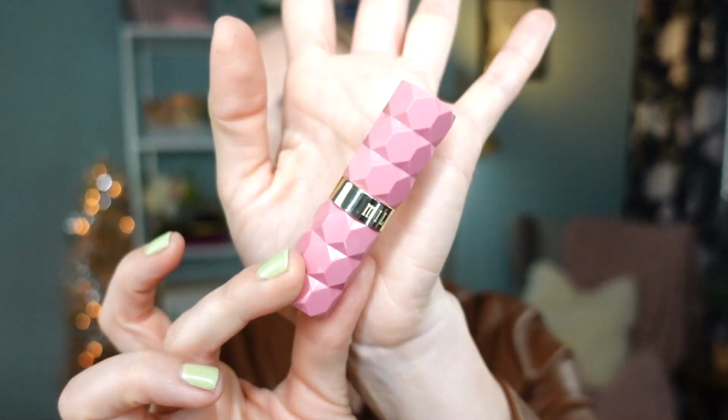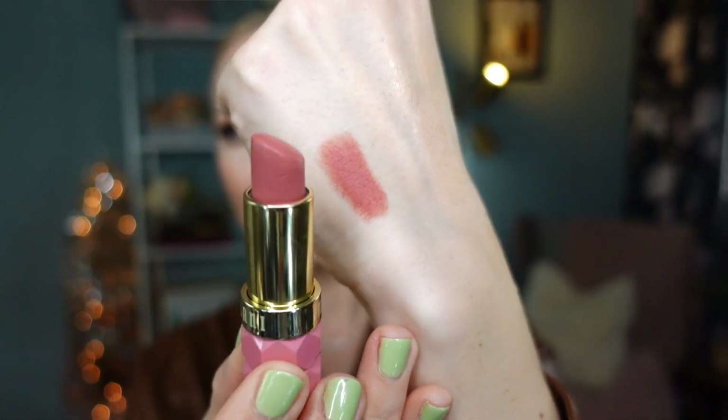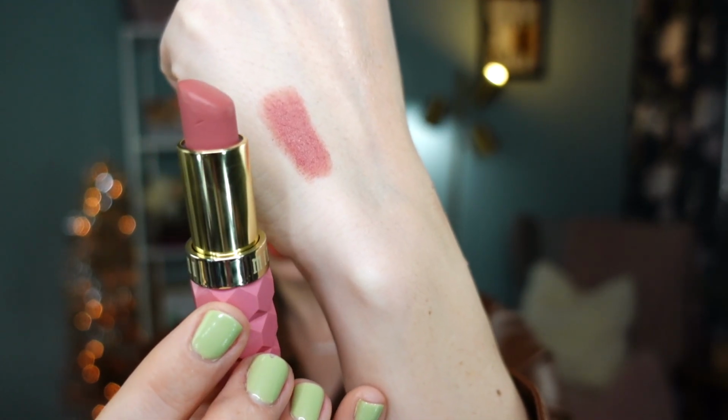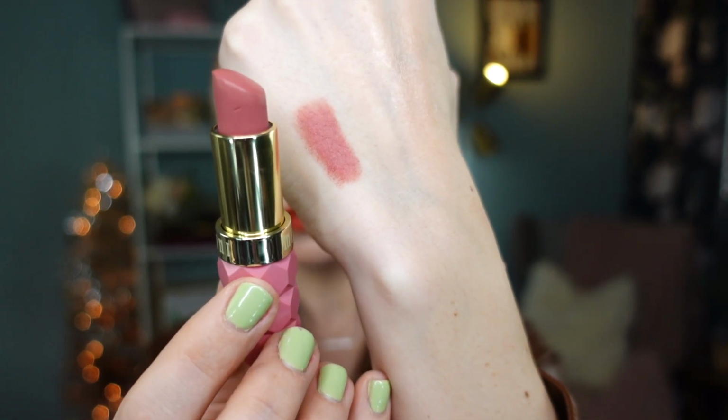The first one, and a very, very lovely formula, is this matte lipstick from Milani, the shade Peony. Soft matte finish. I would describe this shade as a neutral pink. It is very flattering and it just really goes with everything. Quite pigmented formula, very comfortable on lips, and has a soft matte finish that does not dry out your lips.